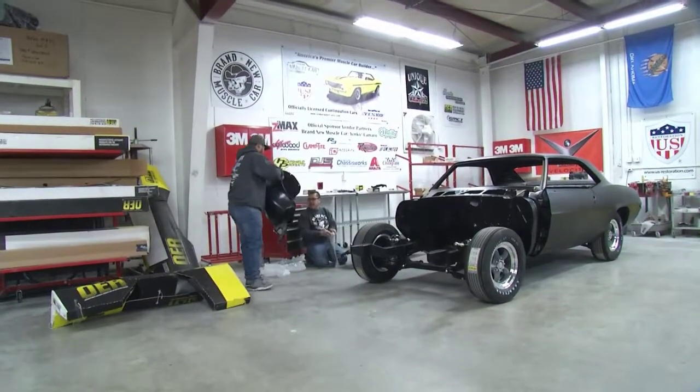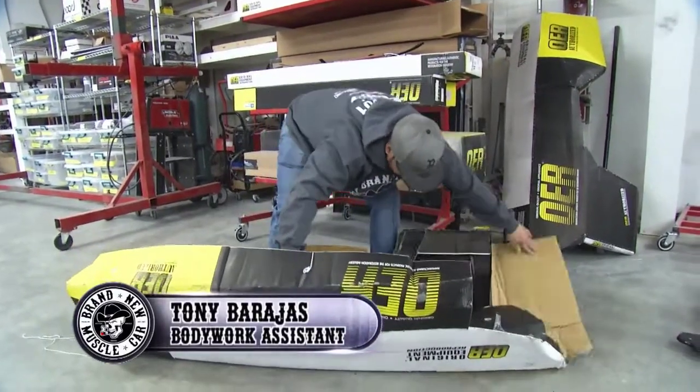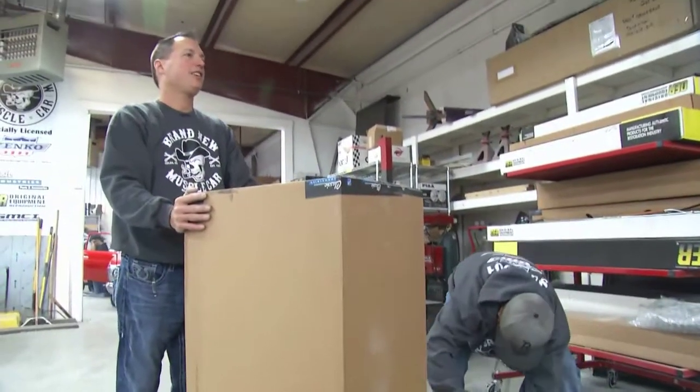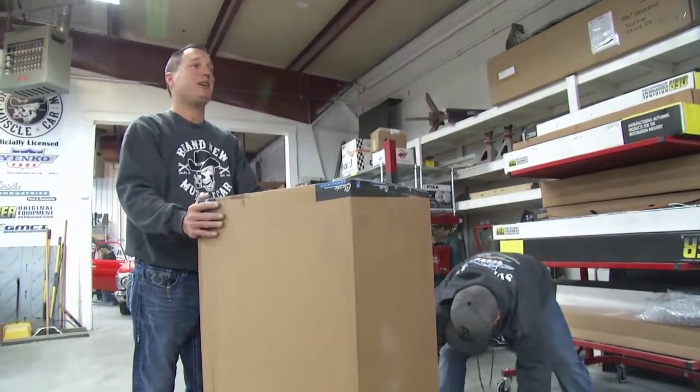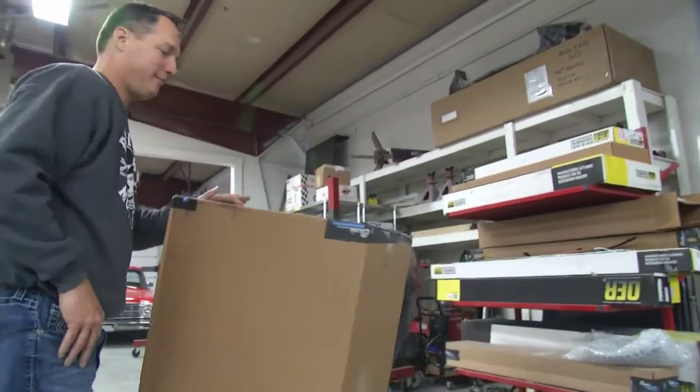Did you find the radiator support? Not yet. I'll keep looking. What do you think, Tony? And everything's looking real good. Well, you want the good news or the bad news? The good news, I found the fenders. The bad news is we don't have a box the right size to be a radiator support. No? No, but I'll keep looking.